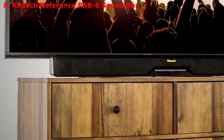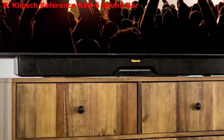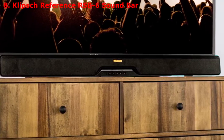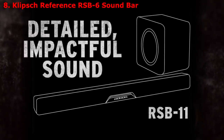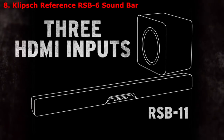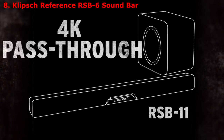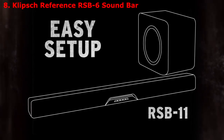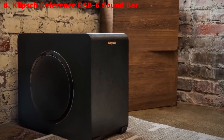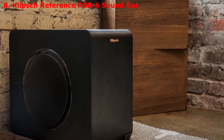For those with a TV that's 50 inches or larger, or a bigger space, check out the RSB11. It's also got the detailed, impactful sound that Klipsch is known for, plus 3 HDMI inputs, 4K Ultra HD video pass-through, super easy setup, an included remote, and an amazing 8-inch wireless subwoofer that looks great in any room.